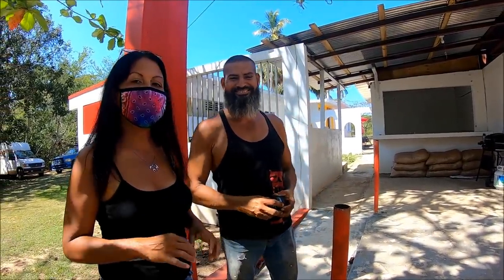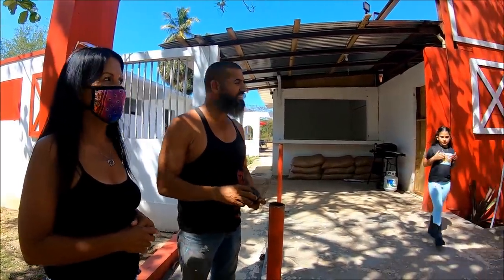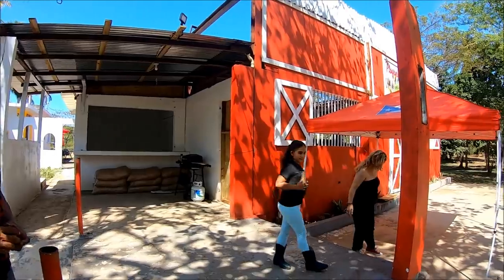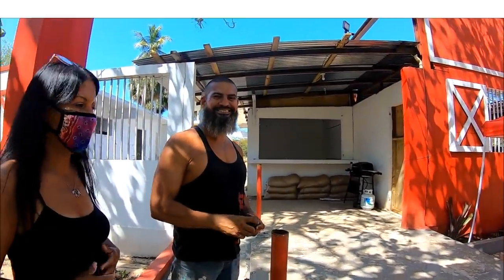Muy bien. Now in English, ¿verdad? I have a lot of work here. This is son los establos, ¿verdad? Sí. Este es el frente de los establos. We could go through here so you could see the stables. Cool, inside. Vamos a ver. Muy bien.